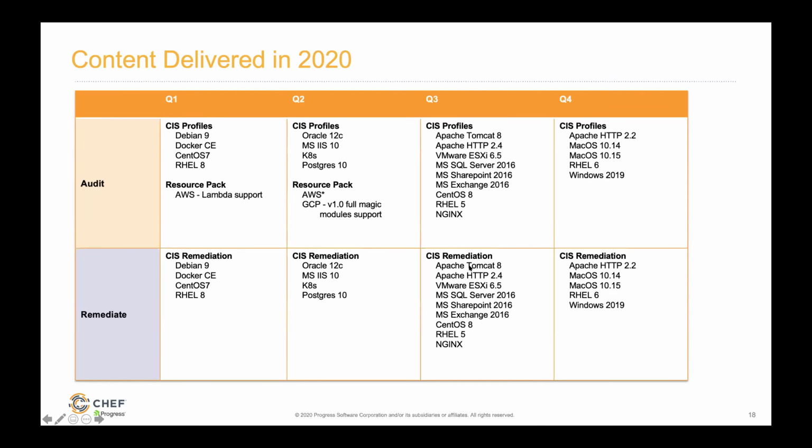Just a list of all the content that we delivered in 2020 from both audit as well as the remediation perspective. We delivered a wide range of profiles targeted at various systems ranging from operating systems to DB systems, as well as some of the applications. We also added support for AWS and GCP resource pack.